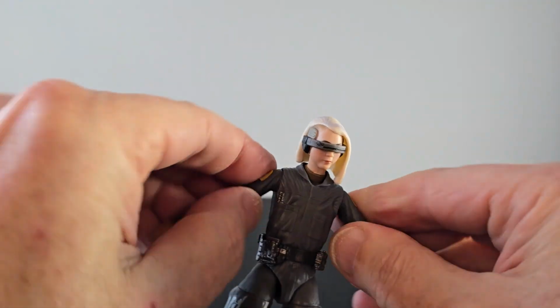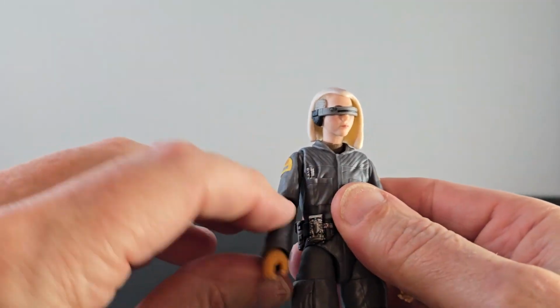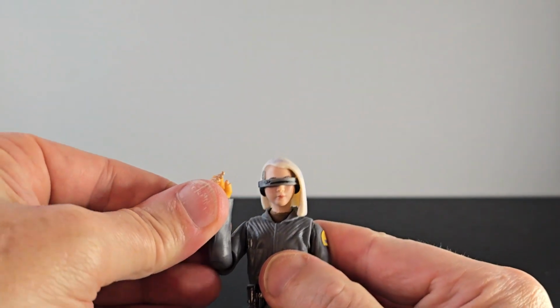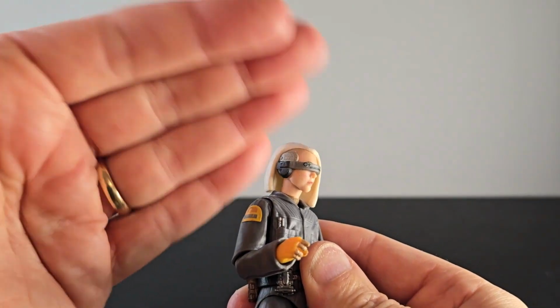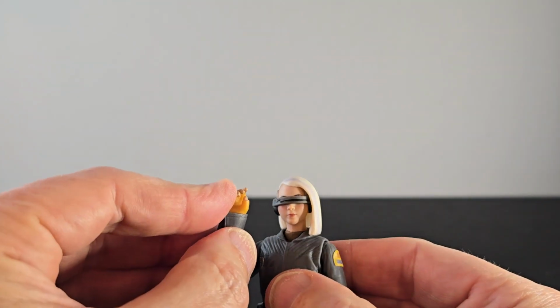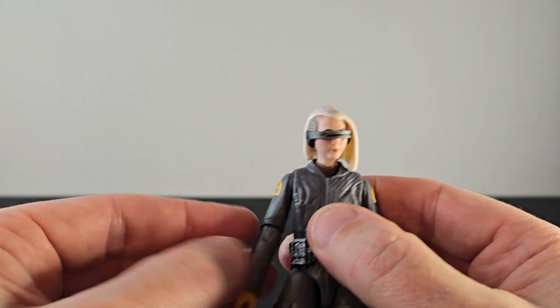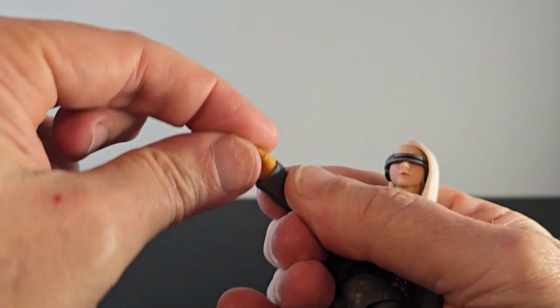a whole lot of tilt. For arms up, they get up that far. They can rotate around. Now for elbows, I was bummed. They only get that far. I was really hoping to at least get her hand close to her head, touching right here, so she can activate her visor. But no, her hand can't get anywhere near her head. That's just too bad. But you got to swivel at the elbow, swivel at the wrist, and her hands appear to be on a ball.